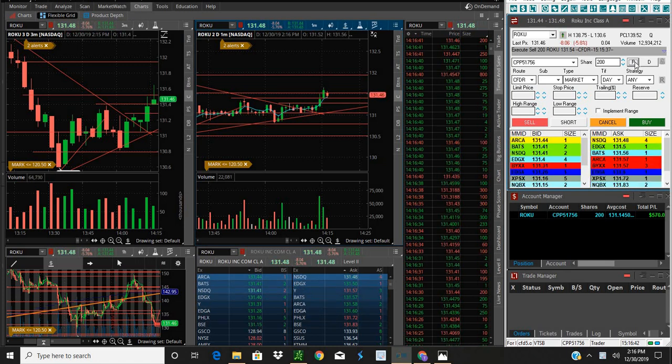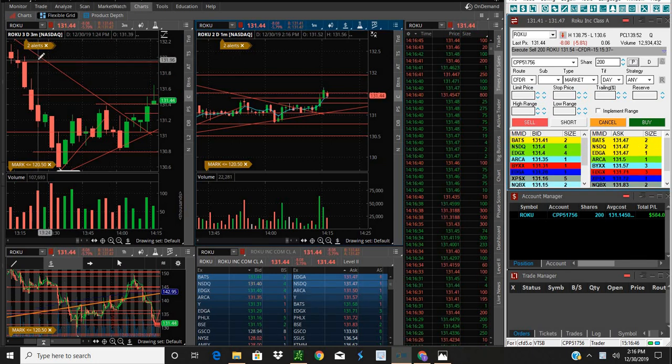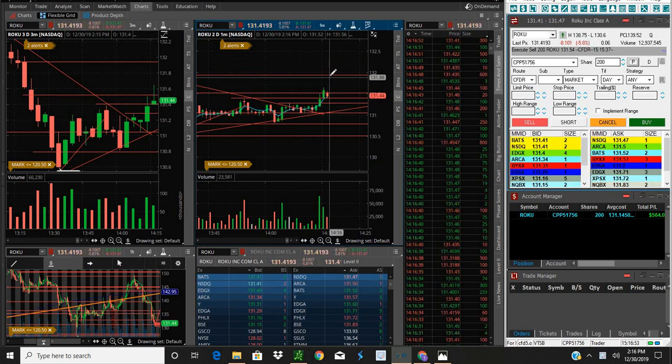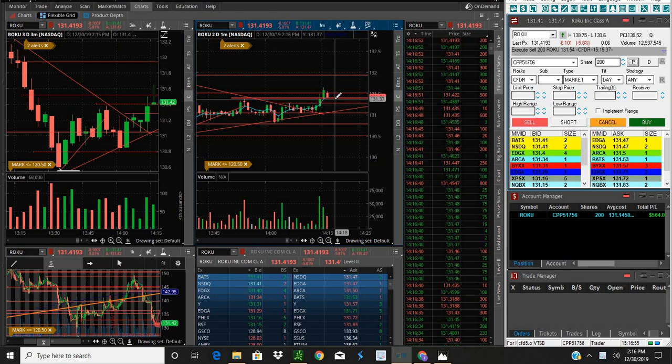Let's see if we fill this little gap right here to 132. The small little gap we have right here. Let's see. We need this 50 to become new support. So we need this to crack, and we need the 50 area to become new support.